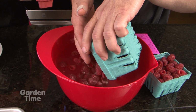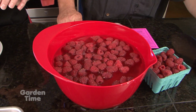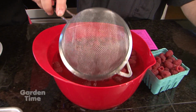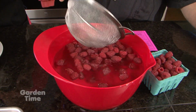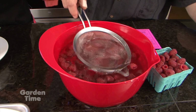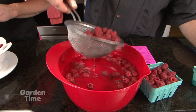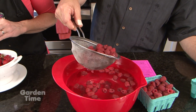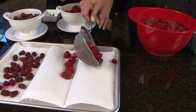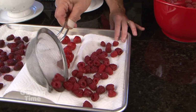And you'll notice they do float, don't they? They do float. And then a little bit of just gentle swishing if you want to use your hands or a colander. And then once you feel like they've swished around a little and gotten any of the little field dust off, we go ahead and just dip them out, and then you're just going to let them drain a little. Yep. And so what we're doing here is we're laying the berries out on a paper towel just to give them a little chance to air dry.